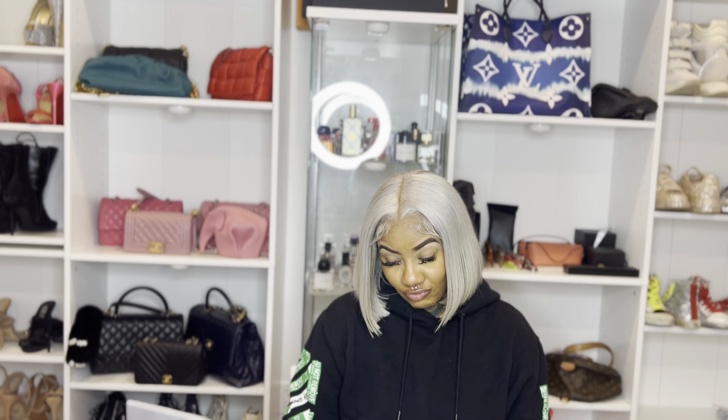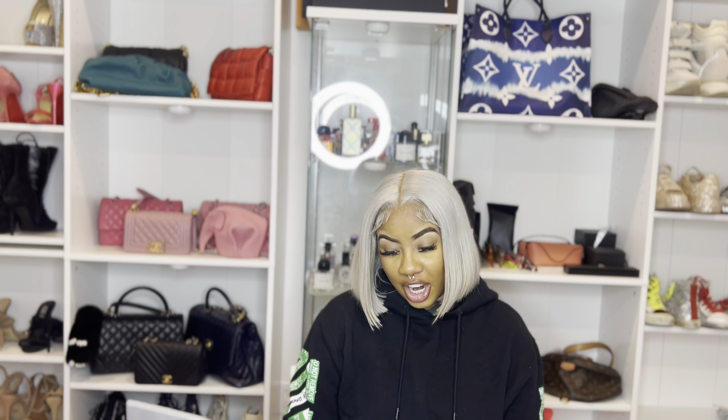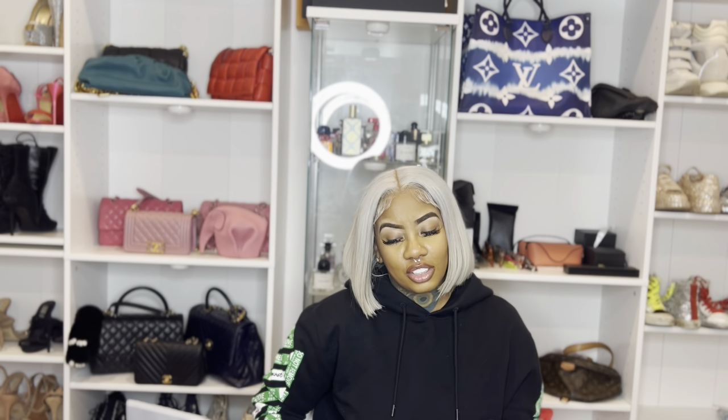Now, this fragrance is definitely the priciest on this list. Not gonna lie. This fragrance is $495. It hurt me just to say that. Just to let you guys know, it hurt me just to say that.